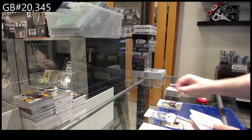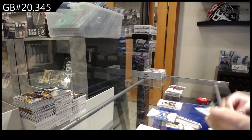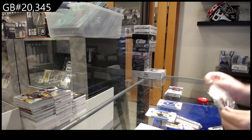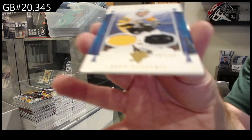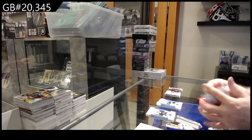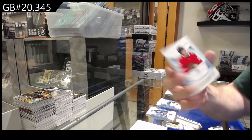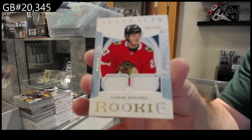Seattle, number to 499, Wenberg. We've got a 499 for the Maple Leafs of Tavares. For the Penguins, the 249, Jake Guentzel. 249. We've got for Chicago, $5.99, Lucas Reichel. Confirmed, thank you. Confirmed it's Reichel as we just open a Reichel.